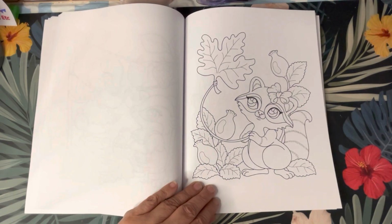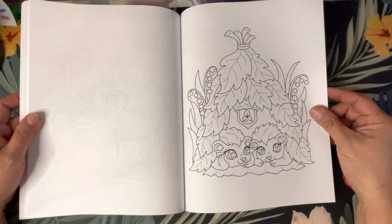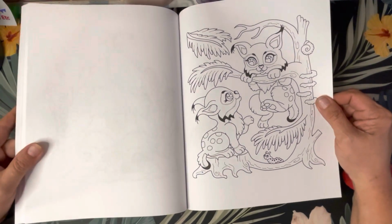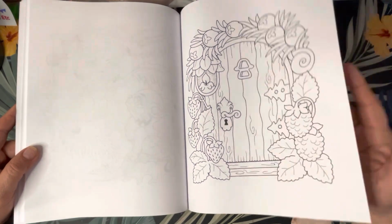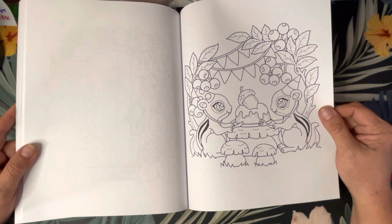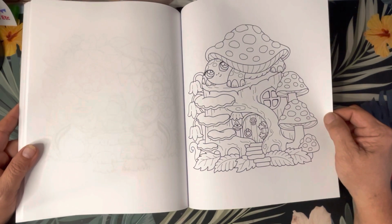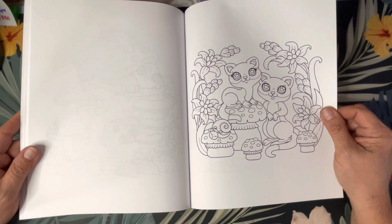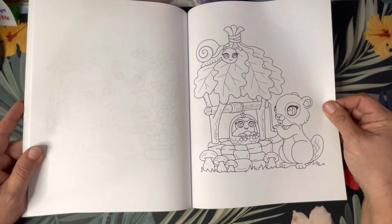Little raccoon. He's flying a leaf. Little hedgehogs. That's a lynx, maybe? A magical little fairy door. Chipmunks are celebrating. Mr. Turtle, or Mrs. Meerkats. Excuse me. Beaver brought up Mr. Frog.